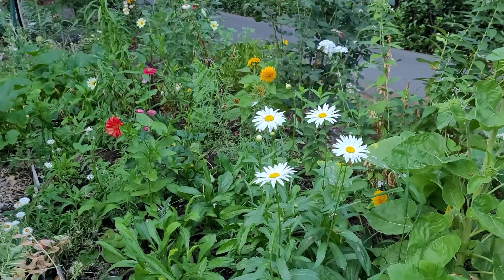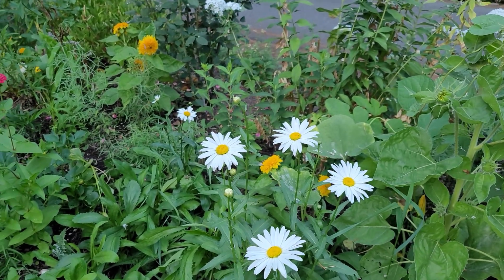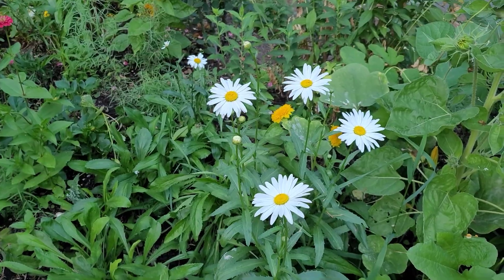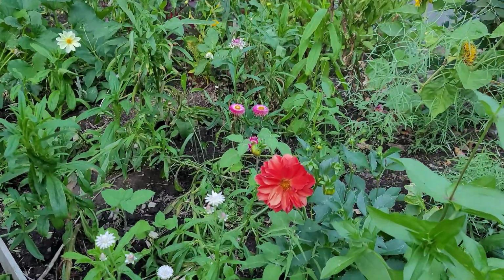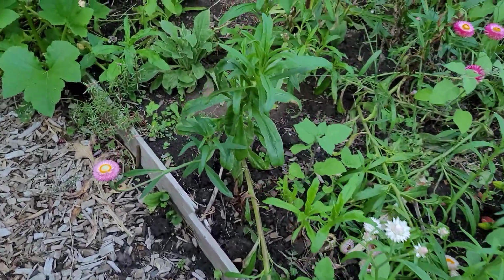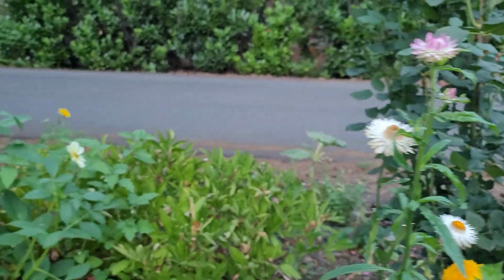Zinnias are still not there, and I finally have some Shasta Daisies. I've been trying to plant these the last couple of years and couldn't seem to get them in there. They're supposed to be a perennial, so I grew these from seed, and they've finally blossomed here. Dahlias are really fun to have here. The other fun one that we have here is the straw flowers. The texture of them is fun, the look of them is fun. These have turned out to be a real winter fun part of the garden.